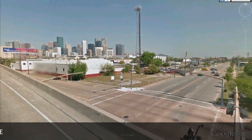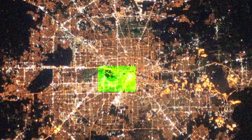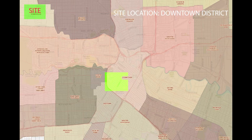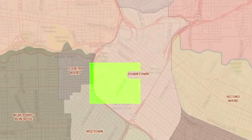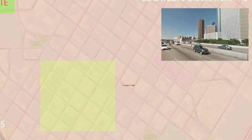Houston is very sprawled with no natural features to stop the sprawl, as the city is almost completely flat and it's starting to resemble the sprawl of Los Angeles from satellite images. Houston has about 6 parking spaces for every car registered in the city, meaning that there's a need for urban infill and to grow vertically.